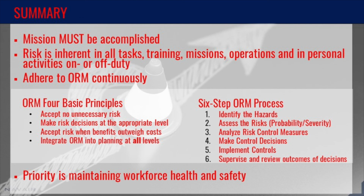Integrating ORM into planning at all levels and as early as possible provides the greatest opportunity to make well-informed risk decisions and implement effective risk controls. It's essential for the individual to consider the event in which they are engaged and select the appropriate controls to meet the hazards they identify. The health and safety of our workforce is our top priority. Operational risk management, ORM, helps us mitigate risks and make informed decisions critical to accomplishing the mission.